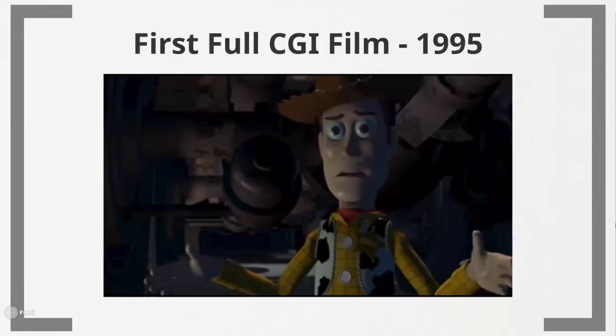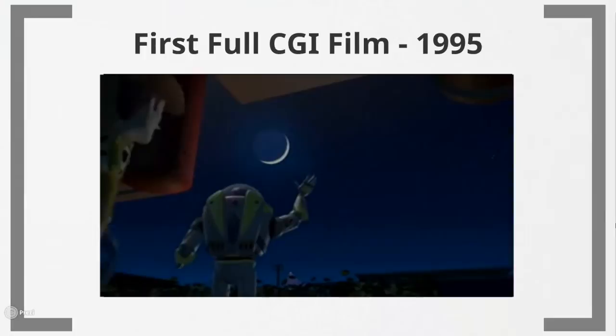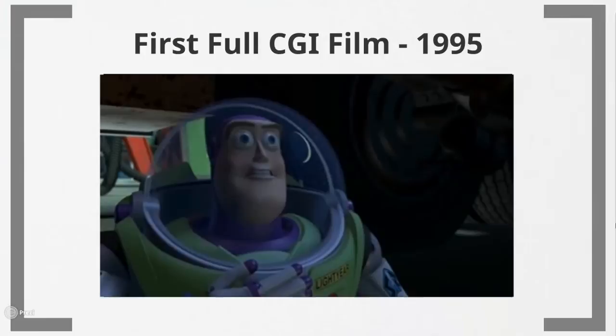What? What are you talking about? Right now, poised at the edge of the galaxy, Emperor Zurg has been secretly building a weapon with the destructive capacity to annihilate an entire planet. I alone have information that reveals this weapon's only weakness.